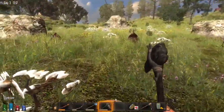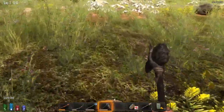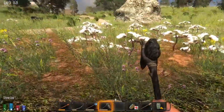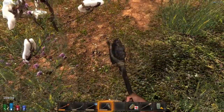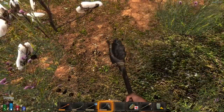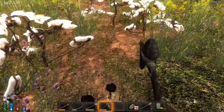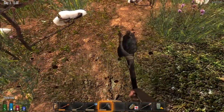I need clay. Where is a good place to get clay? Clay kind of looks like dirt. Really. Let's hit up here. Let's see what this is. This is slightly different looking from dirt, but it still looks like dirt. And you are clay. Sweet. Bullseye. Because that's what I need. I need clay.